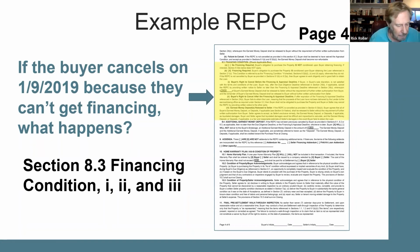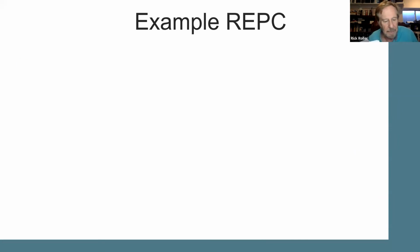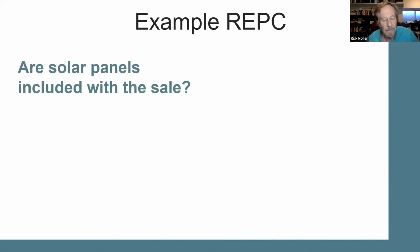Okay, so let's do 8.3. We did that. Okay, I think we can go to the next one. Now, here's an interesting question. Are solar panels included in the sale? Well, all this personal property stuff is really on the first page. So let's go back to the first page and let's take a look and see what we have here.